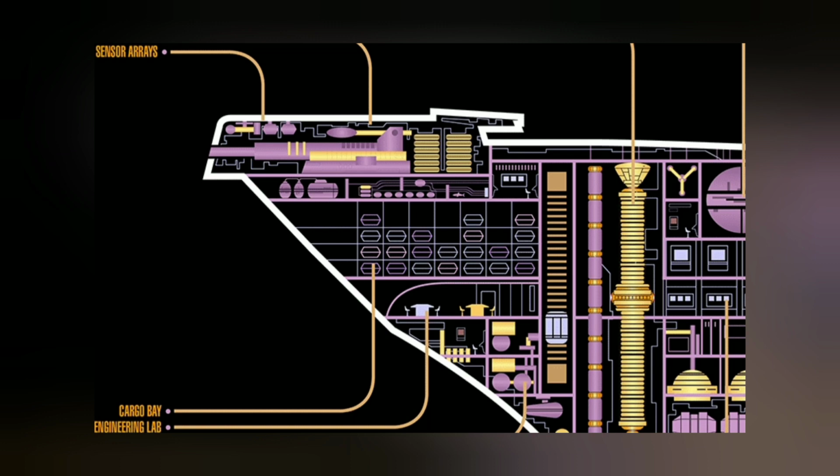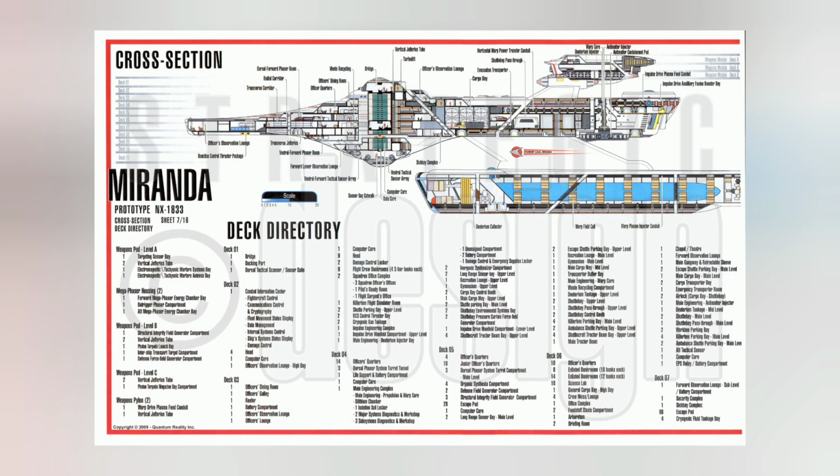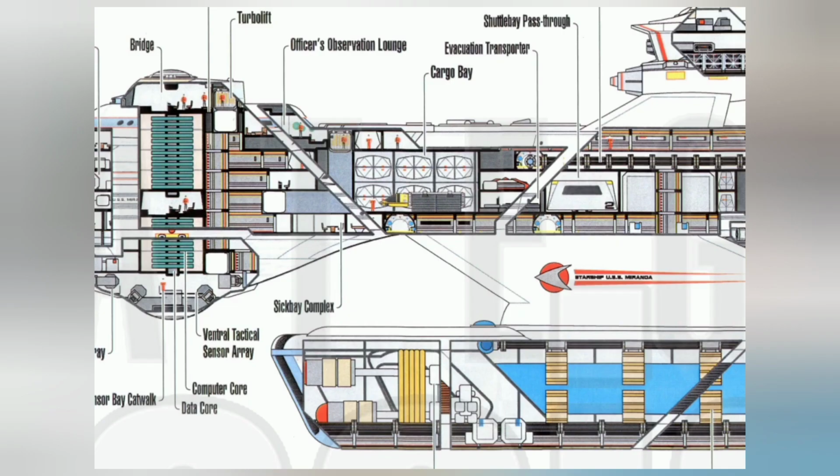But let's compare it to the Miranda, its replacement. Obviously the cargo space is right here in the middle. Let's zoom in and take a look at it. You can see it's 3 by 2, but you also have to take into consideration that the ship is pretty wide, so it's a little bit deceptive, but the cargo space is probably a little bit better on the Saber, but not by much.